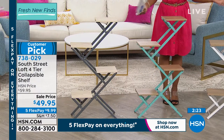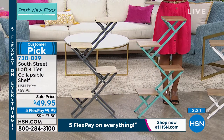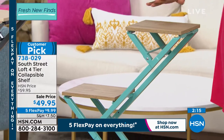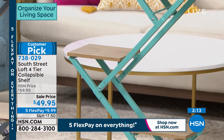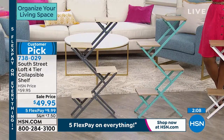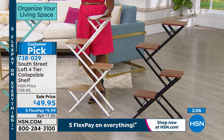These are on sale. Yeah. We've got a sale price less than $50. You've got them on 5 Flex Pay of about $10 to get home. You've got fun colors in the turquoise, the gray, the white, or the black. And Stephanie, I'd love to see the setup that you just created, because you're so creative as well.